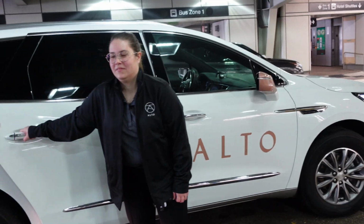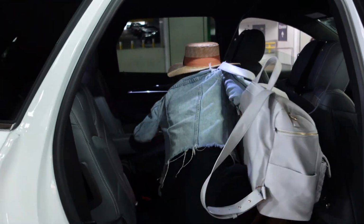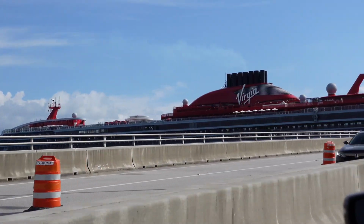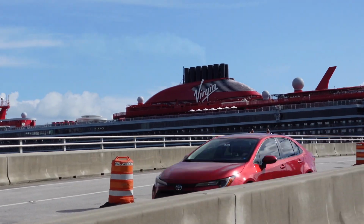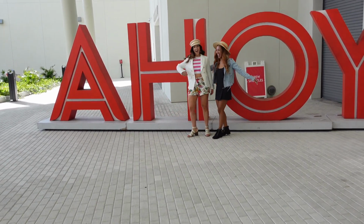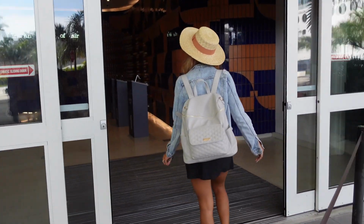After our flight, which we are filled with so much excitement, we landed in Miami, where we are greeted by our rideshare service that we chose, Alto. From the Miami airport, it's about a 13 to 15 minute drive. And once you head over that bridge, you can see the Virgin Voyages cruise ship right in your eyesight. At Terminal V, you'll find the Virgin Voyages cruise ship.